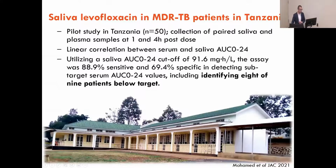So then we did a study in Tanzania that was supported by the Gates Foundation, and we looked at the value of looking at saliva concentrations in comparison to plasma concentrations. Due to feasibility issues, we were able to collect 2 samples, 1 and 4 hours post-dose, and we were able to use Bayesian population PK models to calculate AUCs. But I think the most important finding was that we were able to identify 8 of the 9 patients who were below target based on their, let's say, traditional plasma concentrations.